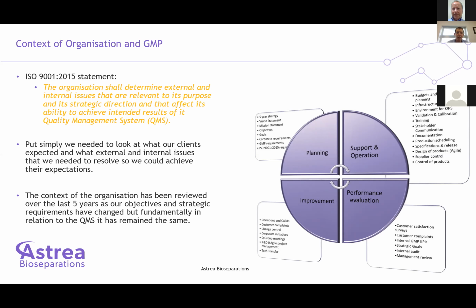And I think what's really important is that we take a look at one particular section of that. It's the one in gold, where it says that the organization shall determine external and internal issues that are relevant to its purpose and its strategic direction, and that affect its ability to achieve the intended results of its quality management system. So what we did is that we looked at what requirements we had from an external and internal approach, and what you'll see is what we've added to the diagram there on the right-hand side. But put simply, what we needed to look at is what our clients' expectations are and what external and internal issues we needed to resolve so we could achieve those expectations.